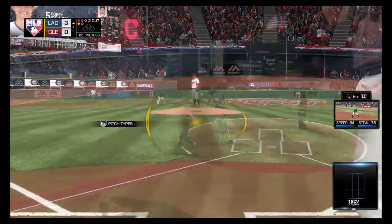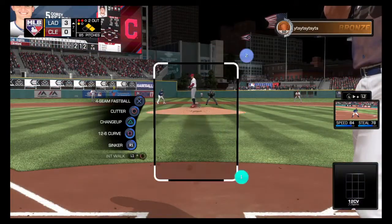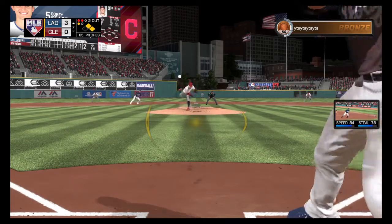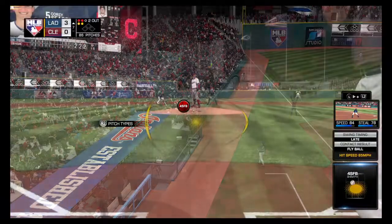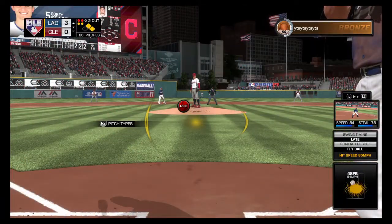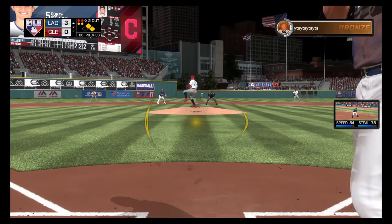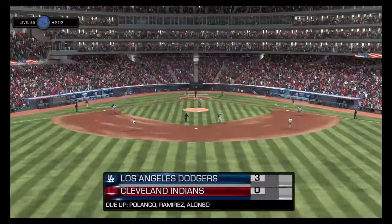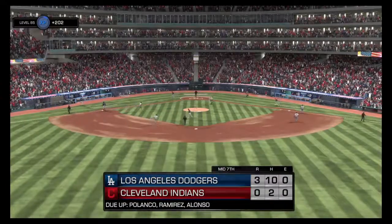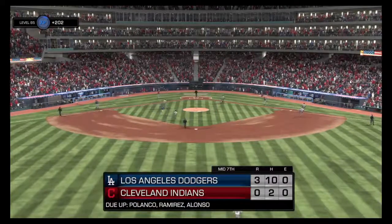In the dirt here. 2 balls and a strike. Here it comes. This one is fouled away up to the concourse area. Got him swinging, and that will end the inning. It's time for the traditional 7th inning stretch.